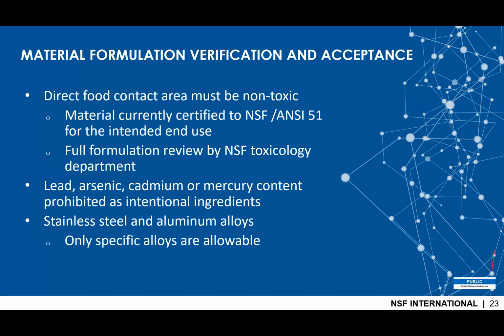Lead, arsenic, cadmium, these heavy metals are prohibited, of course, as intentional ingredients. So the types of alloys that we have for aluminum, stainless steel, and that kind of stuff are the only ones that are allowed, the ones that prohibit these as components to begin with.